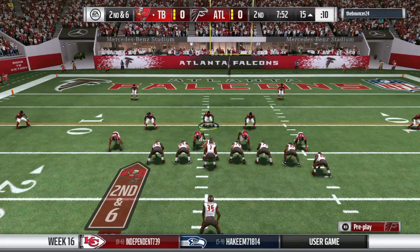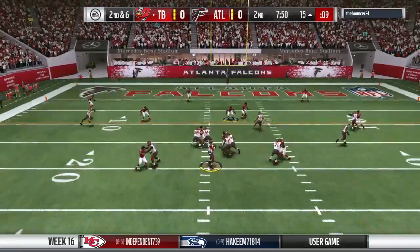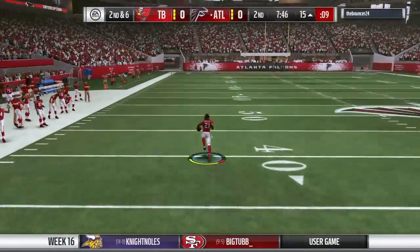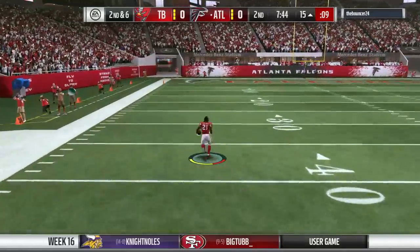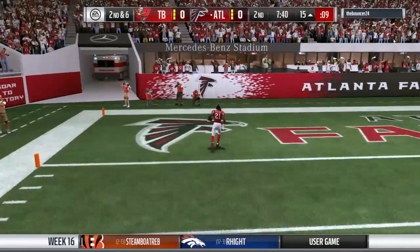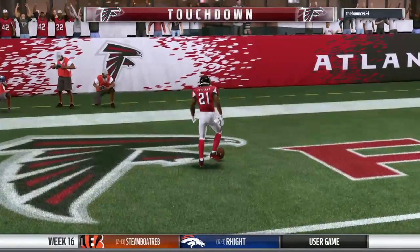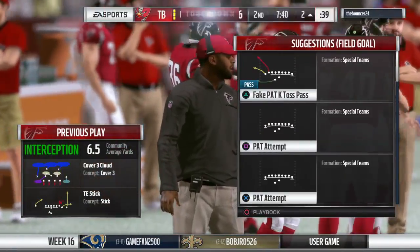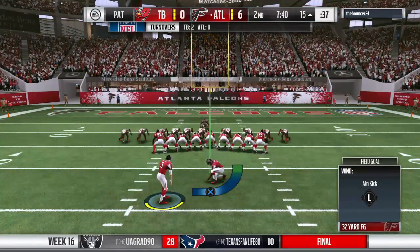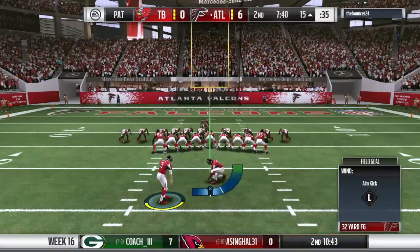One receiver to the left is Evans. Second down, Winston. He rifles down the numbers. There he goes. It's Desmond Trufant. 20, 10. And he takes this one back into the end zone, and the Falcon defense has a touchdown. Now, that was a beautiful play. A pick six.